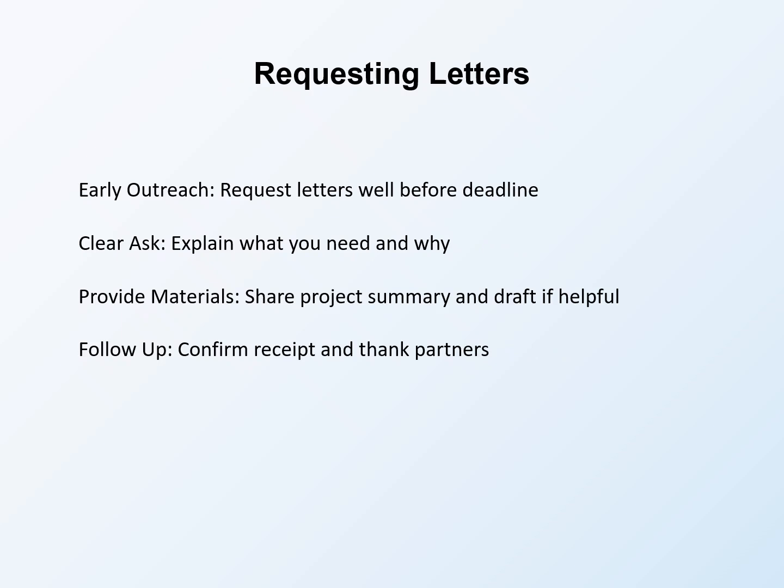Requesting letters effectively improves quality. Early outreach requests letters well before deadline. Partners need time to review and sign. Late requests create stress and lower quality.